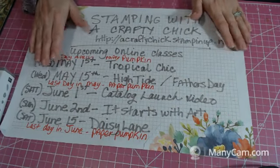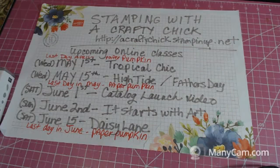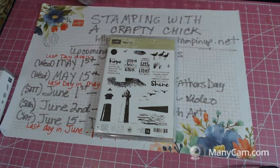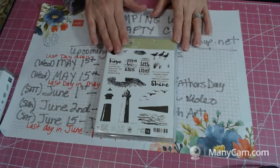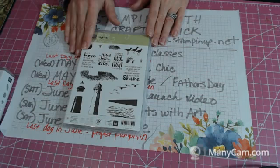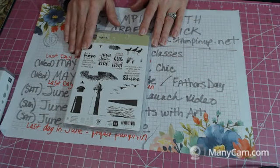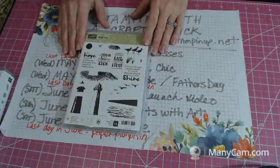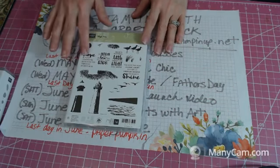On May 15th, we're going to do a class using the High Tide set. And if I had been more organized, I would have gotten these out already. But thank goodness I have them in alphabetical order on my desk. I'm a little OCD. So that's what we're going to do. I want to incorporate it with Father's Day. I have some Father's Day stamps. And if I can find them, we'll look for them tomorrow or the next day.